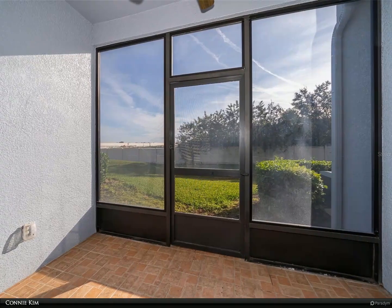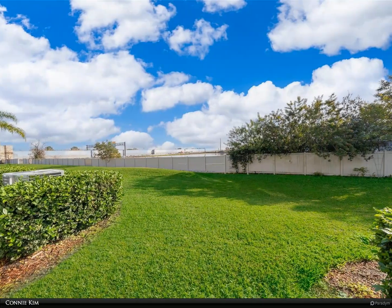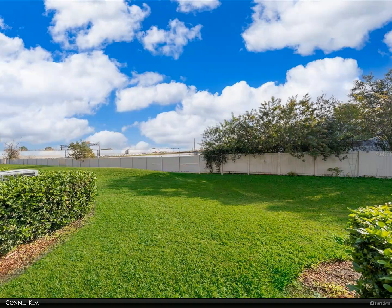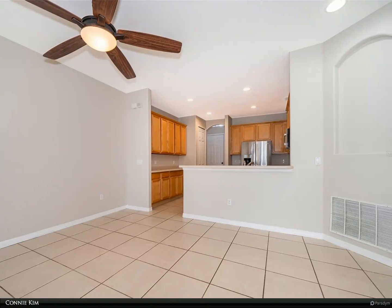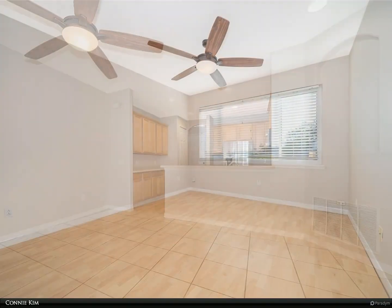Washer and dryer included. Great location, only minutes away from downtown Orlando, Orlando International Airport, Florida Turnpike, SR-417, Osceola Parkway, major theme parks, outlets, malls, restaurants, entertainment, and so much more.